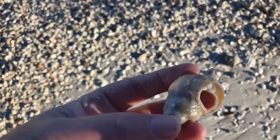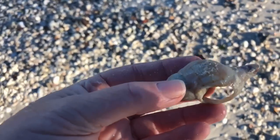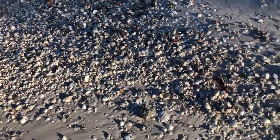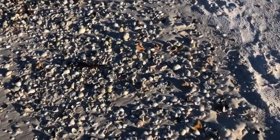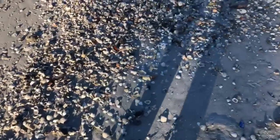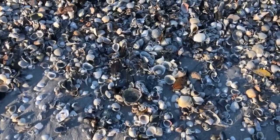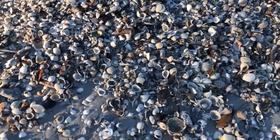Maybe an old tulip shell, possibly. A broken and old, worn and broken banded tulip shell. I believe that's what that was. Come around the back here. Another little pear whelk shell. But lots of pear whelks. Goodness.